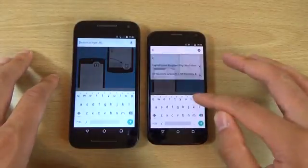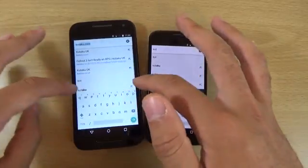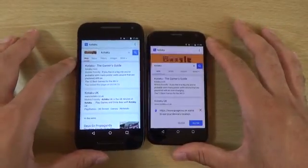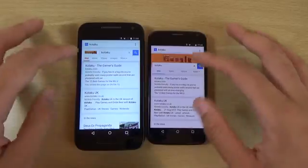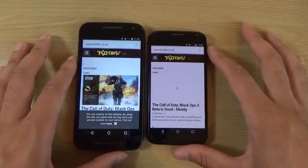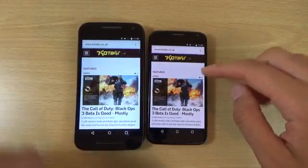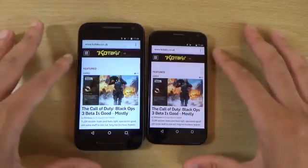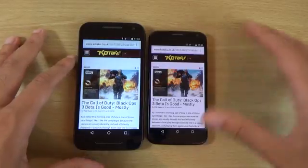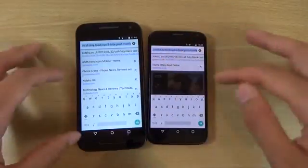And we can just start off with some web browsing here, Kotaku. Boom. So interesting to note here, the Moto X actually supports 5G Wi-Fi because it was a high-end phone. So you can see it's doing quite well here on this first website.